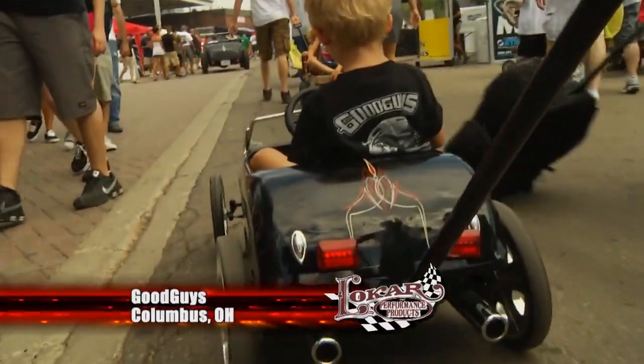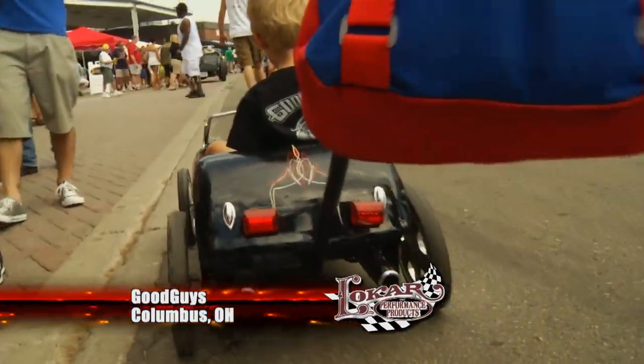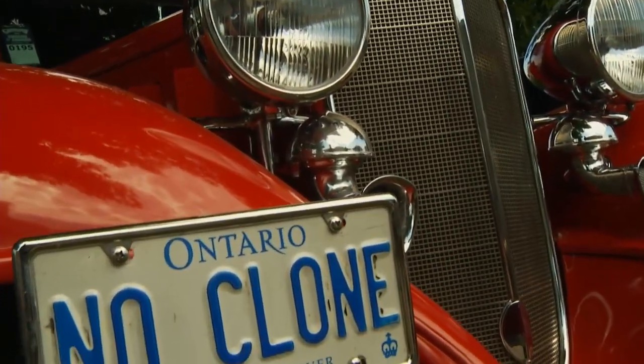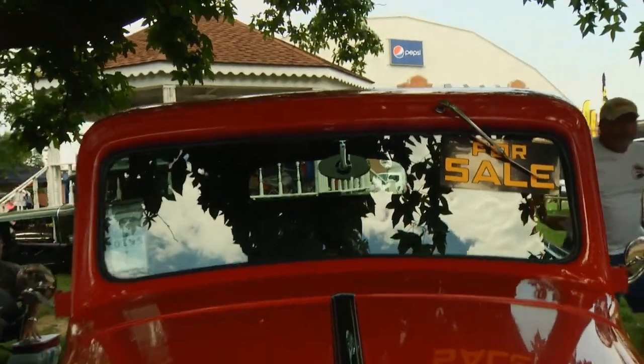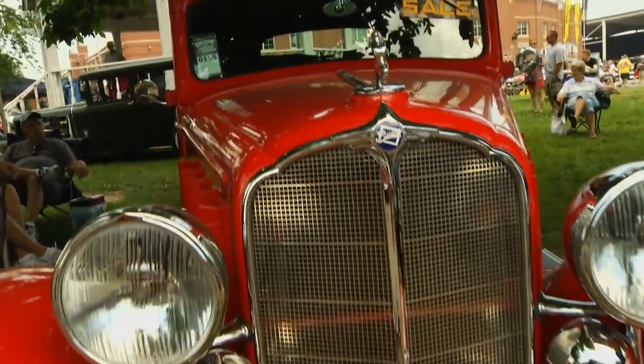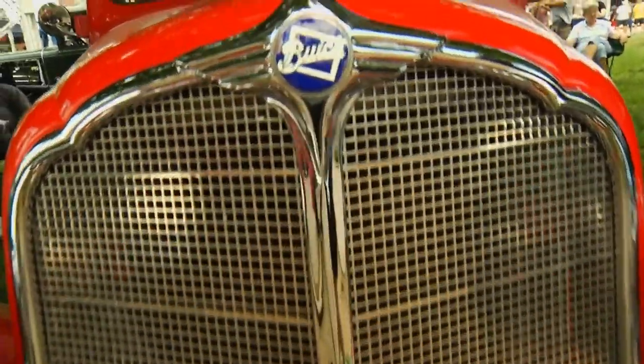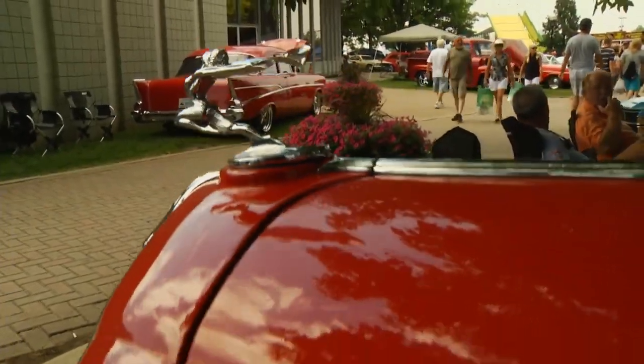We're back in Columbus, where even kids can find their dream rides. When we saw this license plate, we had to know more. I originally saw this car on a website, and it was in Horseheads, New York. It was put away since 1961. After I sold a car I previously built, I looked the guy up, and it was still for sale. I bought it and brought it home.